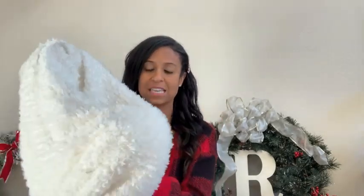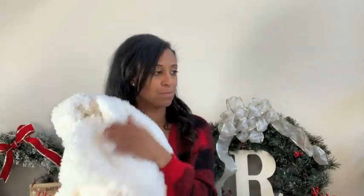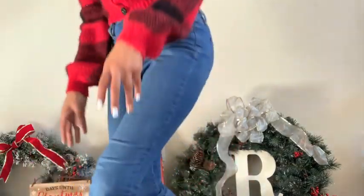But it was only $8.88 and they have it in so many different colors. I'm probably gonna go grab at least one more to use in place of a tree skirt. This one I use hanging out of a basket, but it's super duper cute and I love it. So, $8.88 cozy blanket from Walmart. Let me go grab it from Walmart. Hold on one sec.